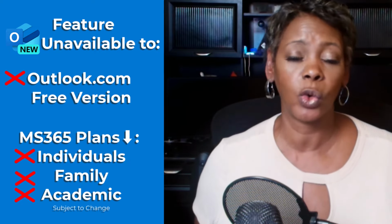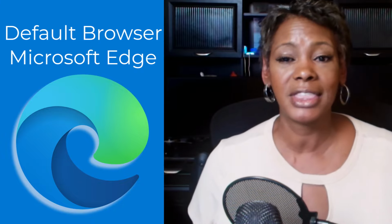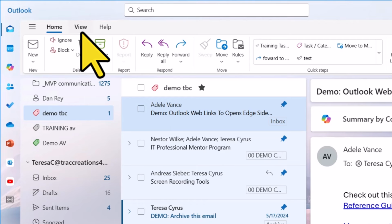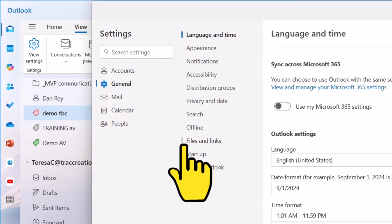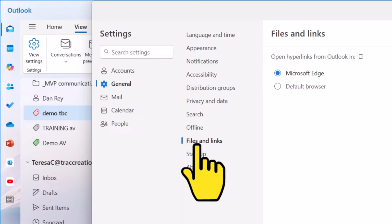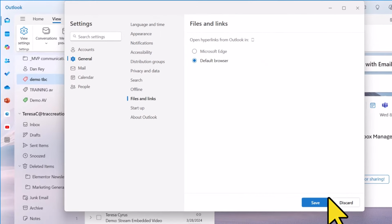Now, this feature is not available to Outlook free versions or Microsoft 365 individual, family, or academic plans. And as I mentioned earlier, Microsoft Edge is the default browser. Your organization can configure the proper browser for everyone, or the users can manage the preferred browser. So let me show you where these settings are. In New Outlook, click on View, View Settings, under General, Files and Links. Here is where you can specify Microsoft Edge or whatever your company's default browser is. Just hit save and you're all set.